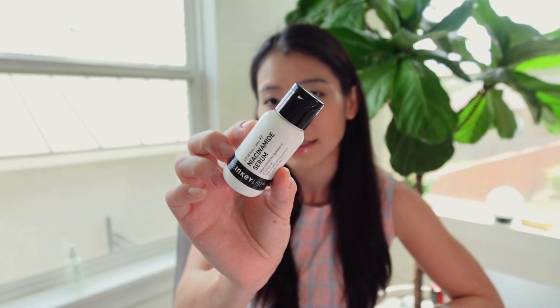Why is my skin glowing? It's from all of these serums that I use. So first things first is the Inky List Niacinamide Serum. Niacinamide is a type of vitamin B. It's really good for oil control. It brightens your skin. It controls the appearance of excessive oil. And guess what? It's a little bit anti-aging as well.